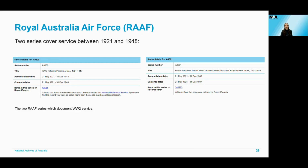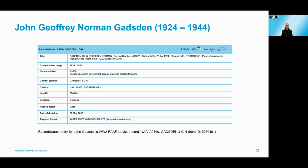There are also two series of RAF service records. For World War II, they are the A9300s and A9301. Like the service cards for the Royal Australian Navy, these are based on rank, with one series for officers and another for non-commissioned officers and other ranks. And here we have an example of a RAF service record for a Mr. John Gadsden.